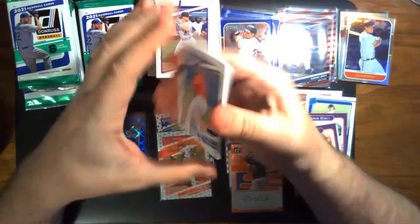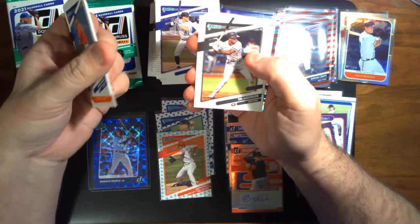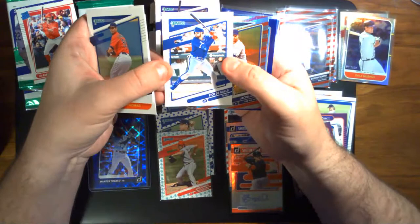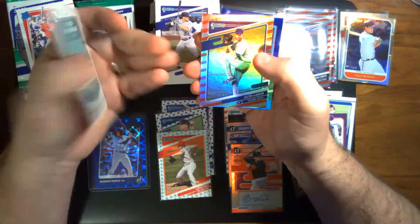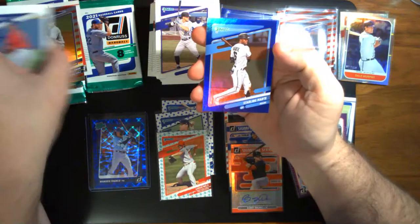Carlos Carrasco, Cleveland. Eloy Jimenez, Chicago. Frank Thomas, Chicago. Tim Anderson, Chicago. Three White Sox in a row. Got the Jo Adell rated rookie for the Angels. Pinto DeGallo, name variation there for Texas. Got a Jacob deGrom, Candy Cane variation, Big Apple, 457 of 2021, and a Starlin Castro for the Fish.